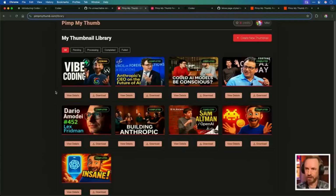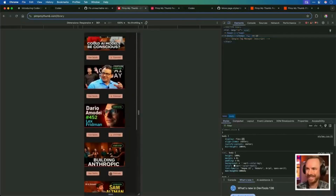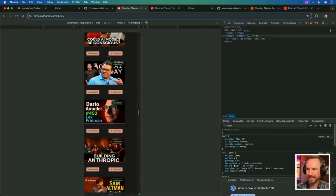And one thing I notice when I right-click and I inspect, and then I go to mobile responsive view, well, this app is not that mobile responsive. Look, it's cutting off the top. Frankly, it's rubbish. Time to bring Codex to the rescue with the help of my enhanced prompts.